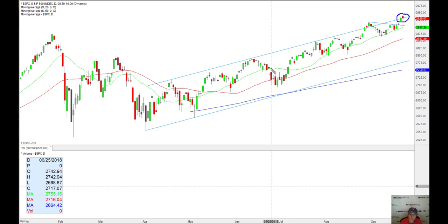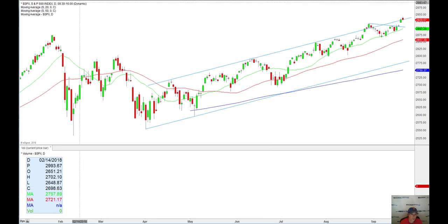Usually what happens when you rise to the top of the channel is that, at best, you'll go sideways for a couple of days, and then you'll start a downdraft. Notice we haven't touched the 50 since July. It's been quite a while. We've remained above the 50. So I do think the market is somewhat vulnerable to a sell-off. That being said, technically everything still seems okay.